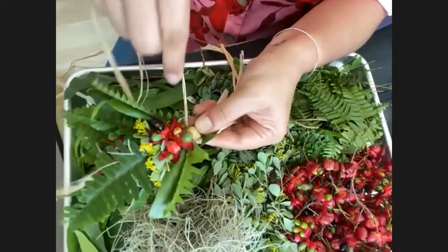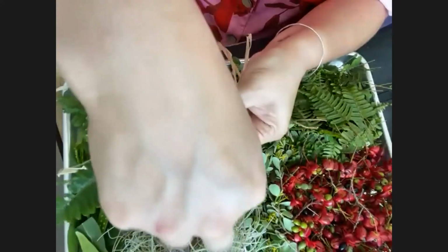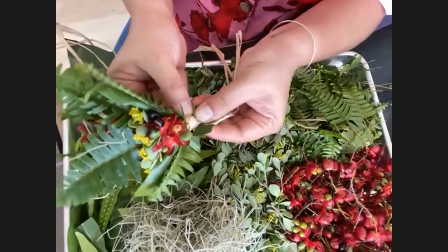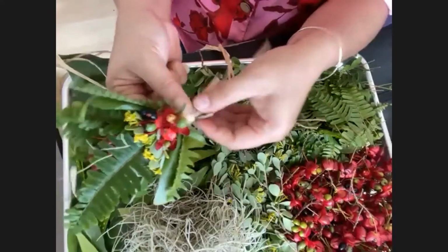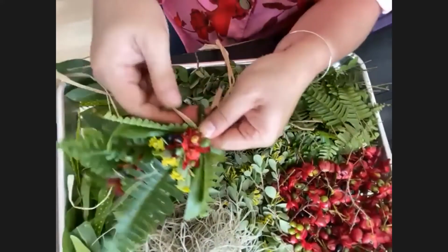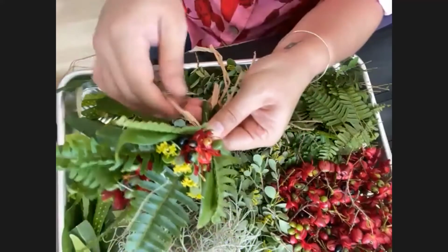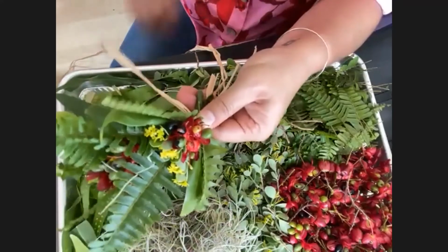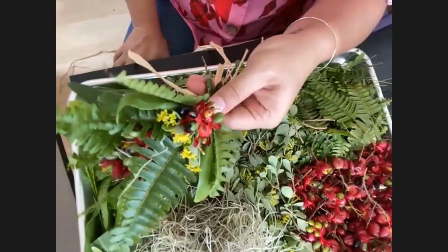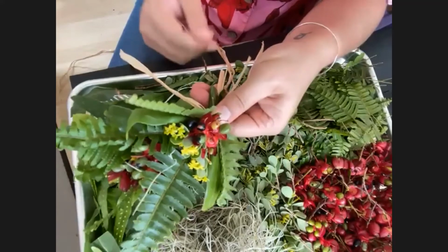So that's my second wrap, and I'm going to go down just a little bit just to wrap right over that merge. And now I have completely wrapped that merge right up into my lei. Okay, so now you're just going to continue with your pattern. So now you have your brand new piece. You should have a brand new long piece that you just merged in there, and then you can continue with your pattern that way.